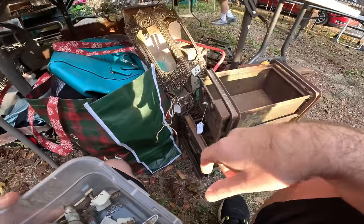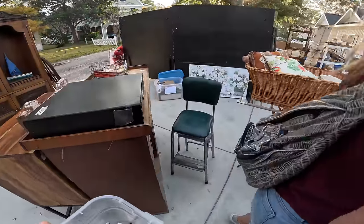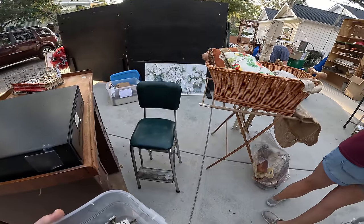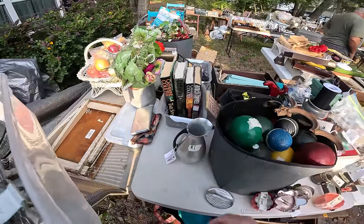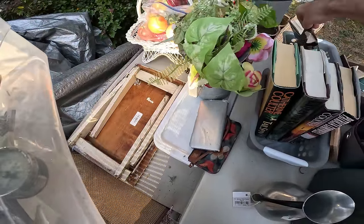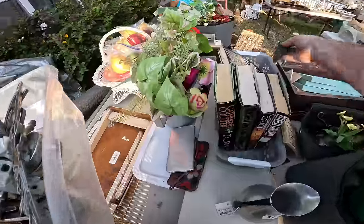Little stool back there. Is it one of your stools? Yeah. Does it flip up? It is a flip. How much do you want for it? I don't know. $0.50, made in India. My dad would like that.